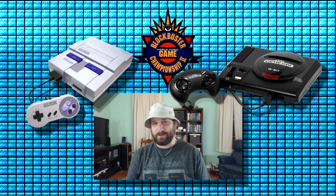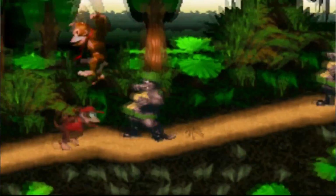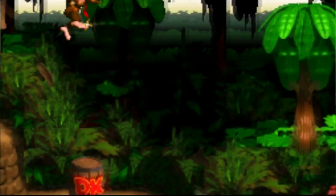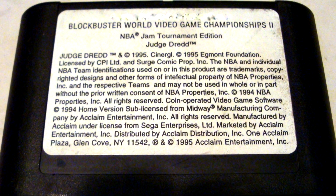A year after Nintendo's PowerFest 94, Blockbuster held the second version of their own contest. Contestants from all over the world competed on either the Super Nintendo or the Genesis, depending on their preference. Super Nintendo players played using the Donkey Kong Country competition cart that we talked about before, and Genesis players played the Blockbuster World Championships 2 cart, developed by Acclaim.